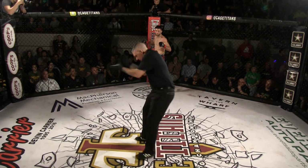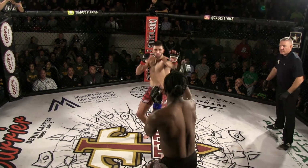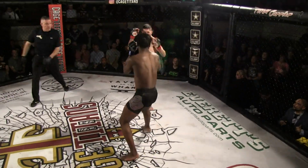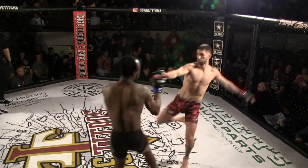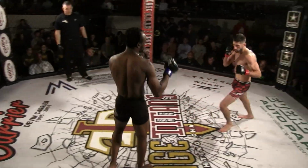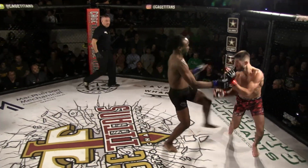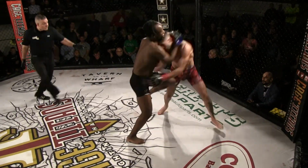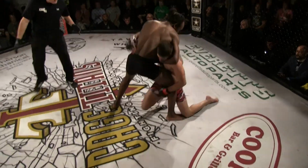John English, our referee for this bout. They come out, they touch gloves. Here we go. Quick kicks from Fouad Shahin. Shahin very aggressive right out the gate. Mpofu very technical, as we've seen in the past. Oh, big knees to the body.